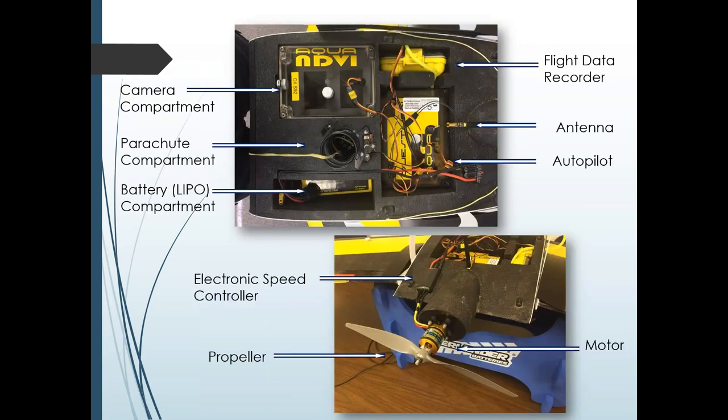If we move to the next slide, maybe some of the audience is interested in knowing how the unit is protected from water, which is quite important because we are operating in coastal areas. You can see here that most of the parts, especially the electronics, are located within sealed boxes. These boxes have some breathers, we call them, to allow the ventilation and the heat to go out. And you can see here, for example, the flight data recorder, the antenna, the autopilot. The autopilot, which is the most important part of the UAV, is sealed in its own box. We have the cameras as well, protected. The parachute compartment, and here we have the battery compartment. What's exposed in this unit is mainly the motor and the electronic speed controller, which is located in this area.